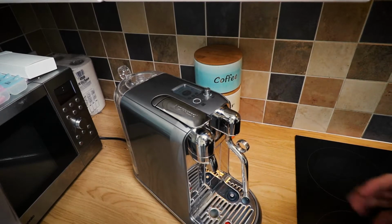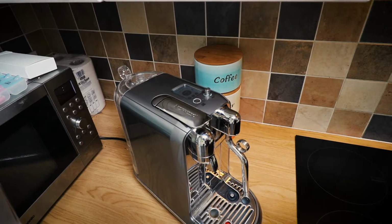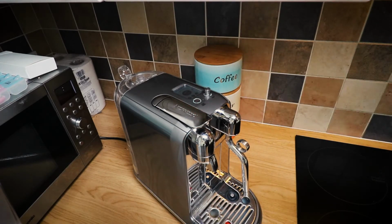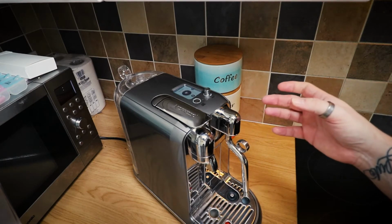So for the next two we're going to do, I've just gotten the angle a little bit higher just so you can see a bit more on top here on how the machine works. It's got a little screen panel up here where you can see which drinks have been delivered. Now the beauty of this machine is that it has several different settings for drinks.